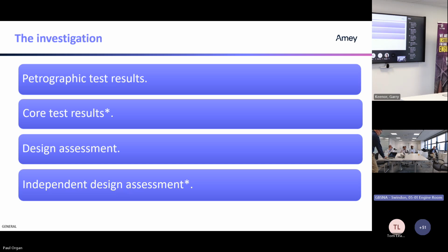The design assessment, I missed something. We actually carried out NDT tests as well, and they were on all 140 foundations. It was felt that that would give us extra information on all of those foundations. The NDTs came back with the integrity of all of them, bar three where there were anomalies, but they all came back sound, no issues or problems.